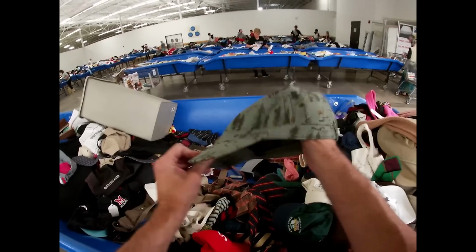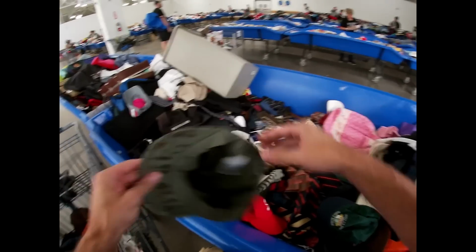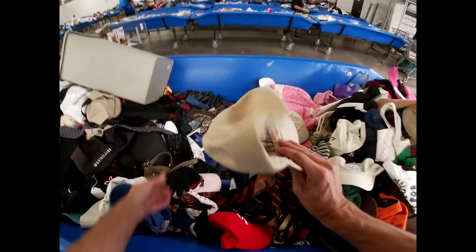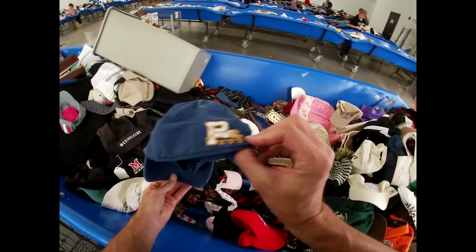This is a Youth Columbia hat. Style on this one is Silver Ridge. It's like a little patrol hat. I don't usually pick up youth hats, and I think I just missed the fact that it was youth because I saw a large, extra large, and just threw it in my cart. So I'm gonna price that aggressively at $10.